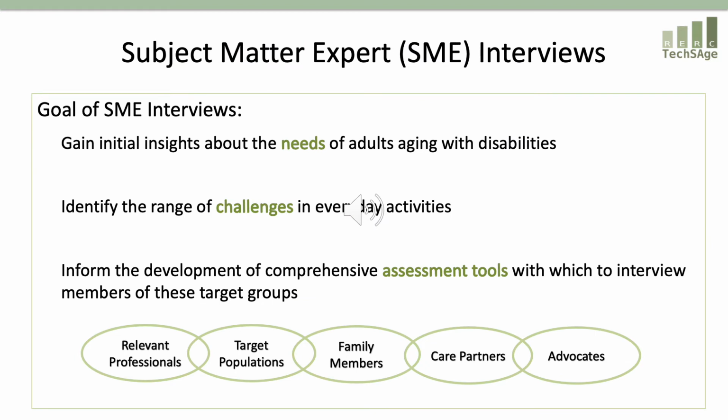Before moving forward, we knew that with these new populations come unique needs that were different from our groups in Access 1. To be able to adapt our study properly and understand the participants' needs, we wanted to conduct a small interview study with subject matter experts to help us gain initial insights on these needs, identify a range of challenges pertinent to the different populations, and help us adjust our assessment tools and interview.